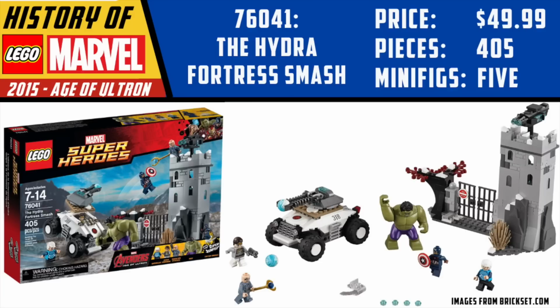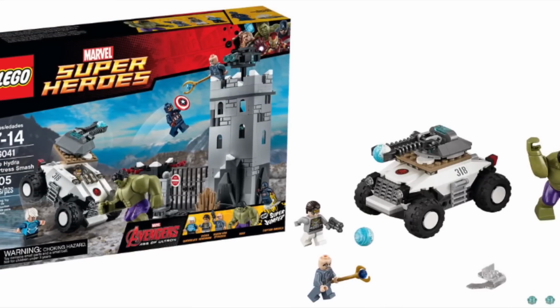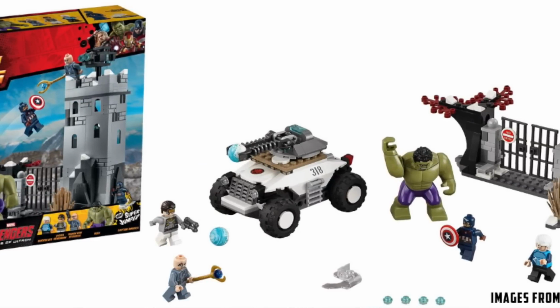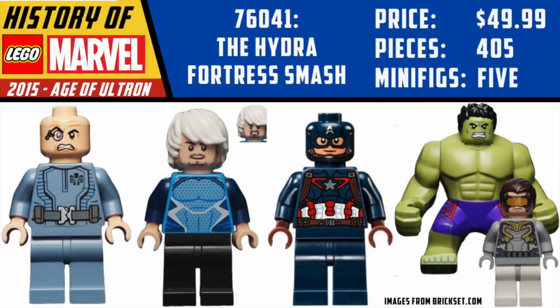As far as big sets go, the final set from Age of Ultron was actually a shared exclusive with Toys R Us. So you could get this at Toys R Us or from the Lego.com website, and this was the Hydra Fortress Smash. It was $49.99, had 405 pieces, and came with 5 minifigures, 3 of which were repeats, Hulk, Captain America, and the Hydra Foot Soldier, but it came with Baron Von Strucker and Quicksilver, who's a really desirable figure even today, because this was the only set he came in. So these were really fantastic.